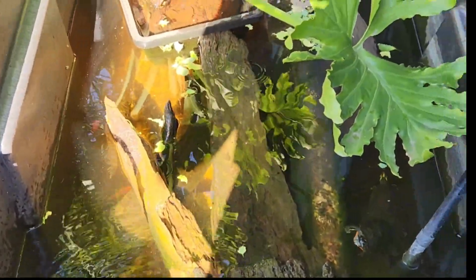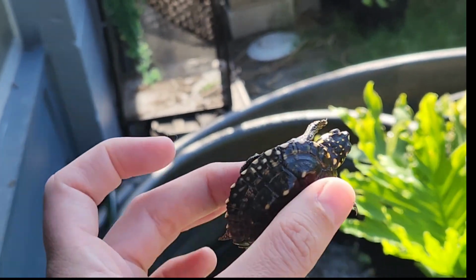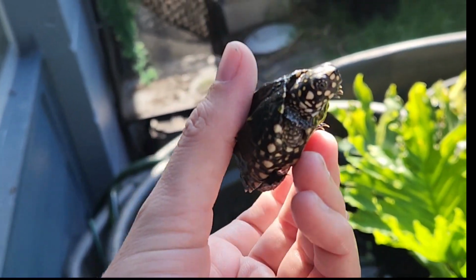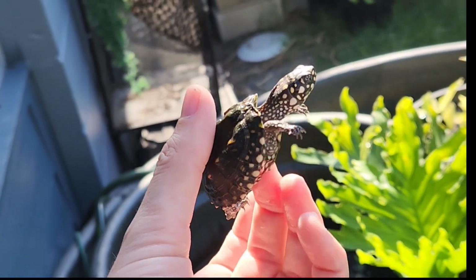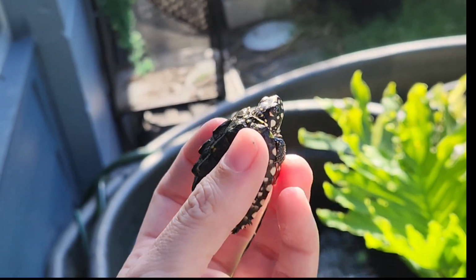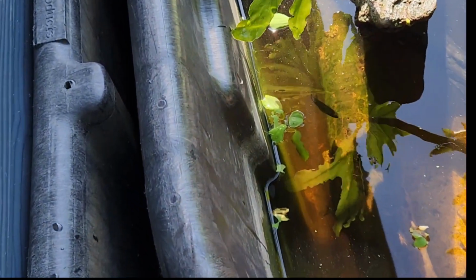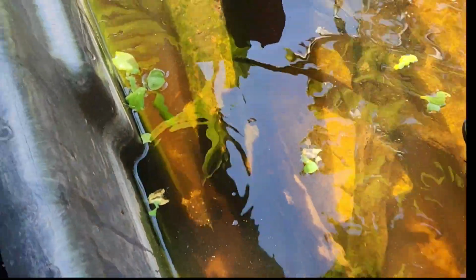All right, I've got, I think, three more. Let me see if I can find them. All right, so this is Onyx, one of my Indian spotted turtles. He's the smallest one. He's adorable. I love their patterns. He's so pretty. I have another one that's a little bit bigger, but I cannot find her right now. I know she's in here, but I cannot find her because she is hiding so well.